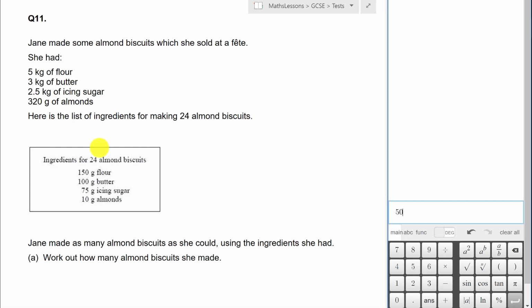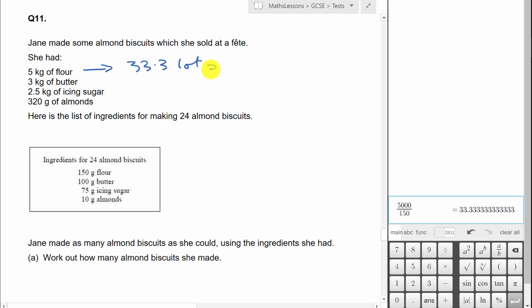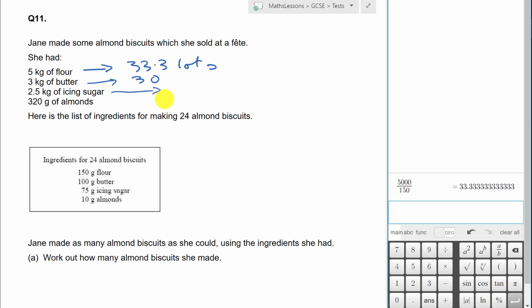So if we do flour, which is 5 kilograms, which is 5,000 grams, divide by the flour needed for the recipe, we can see that with 5 kilograms of flour, she can do 33.3 lots, if she exhausts all her flour. If you do the butter, well, that's easy. 3,000 divided by 100 is 30 lots. And if she exhausts the icing sugar, you've got 2500 divided by 75, and you get 33.3 recurring again. And then look at the almonds, and you can see you get 32.